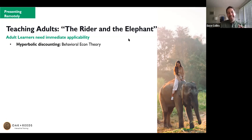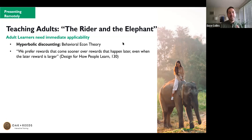So part of this is from this idea of hyperbolic discounting, which, I was an econ major, so I love behavioral econ theories. But essentially what this means is that, again, this is from Design for How People Learn, adults prefer rewards that come sooner over rewards that happen later, even if that later reward is larger, right? So I want $5 right now more than I want $50 tomorrow, even though that $50 is going to mean a whole lot more for me. I don't want to wait, right? So it's hyperbolic because the longer you wait, the even more people discount the benefit.